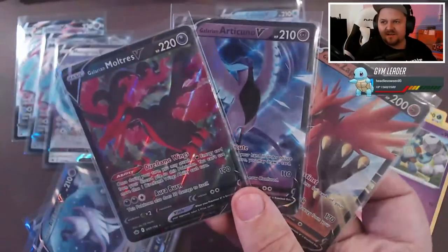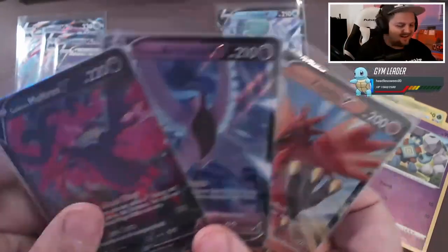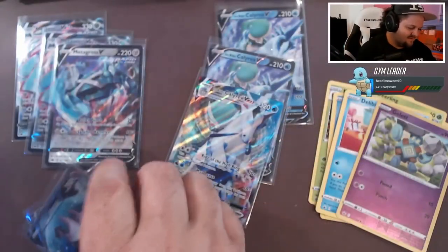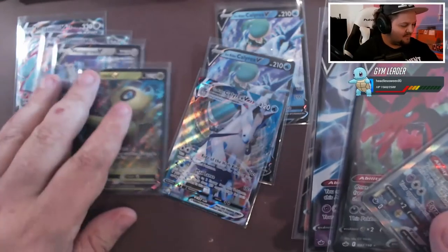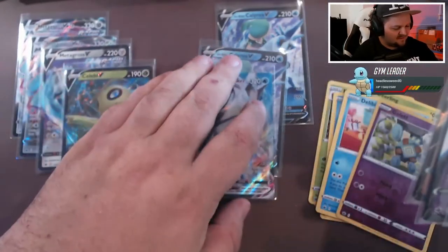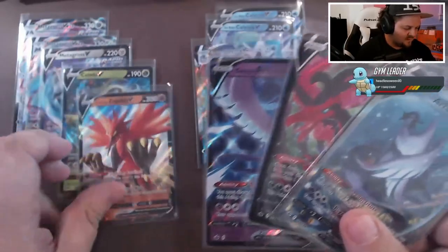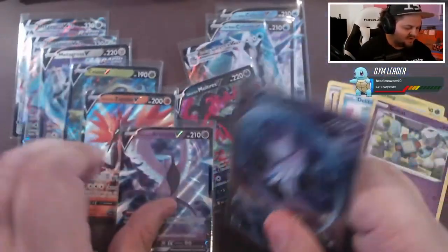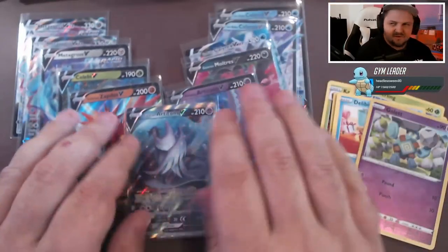Ah, the prophecy. The prophecy is completed. We have all 3. Now, if we get all three of these boys, ooh, I would be a very happy man. We'll put Zapdos there. We'll put Moltres there. We'll put Articuno V and then the Seeker Rare.